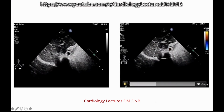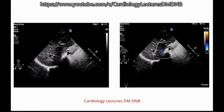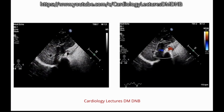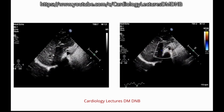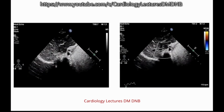In this, sir, we can see situs solitus. Aorta is on the left and IVC on the right. And in this image, we can see the compression of IVC on respiration and no IVC dilatation. Next view, please.